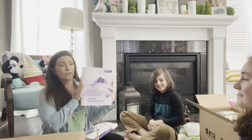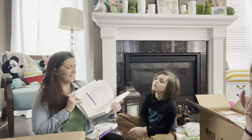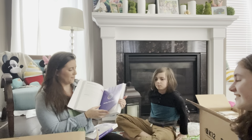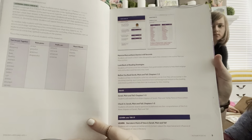This is the textbook. There's only one for, lucky. Yeah, I know. Lucy's definitely like, why are you getting all the good stuff? This is for learning coaches, and as you can see, it has answers in it. Yeah, you hold that up. I won't look at it, because that would be cheating.